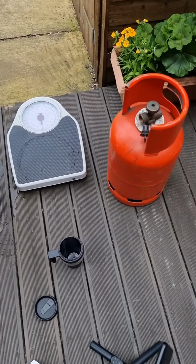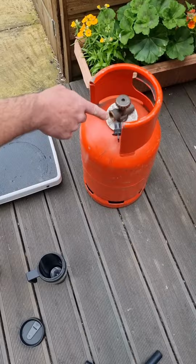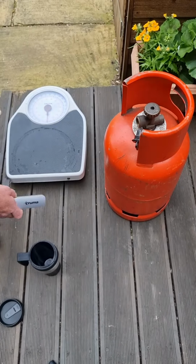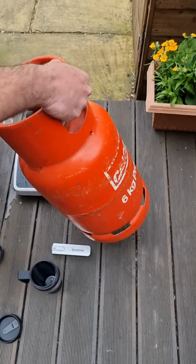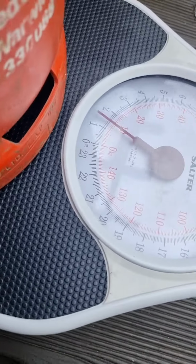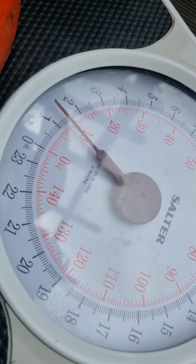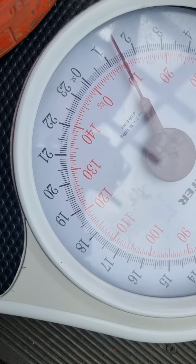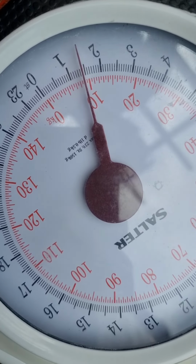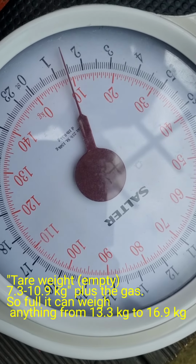So this is the new bottle that we got yesterday from a caravan place in Stockport, won't say the name. This is the empty one, but we weren't sure if it was empty or not. Obviously we've tried the Truma and we'll try the weight. So the so-called empty one, we're looking at about 8 kilograms. It looks like 10 on there, but when it goes over the top it's about 8 kilograms.